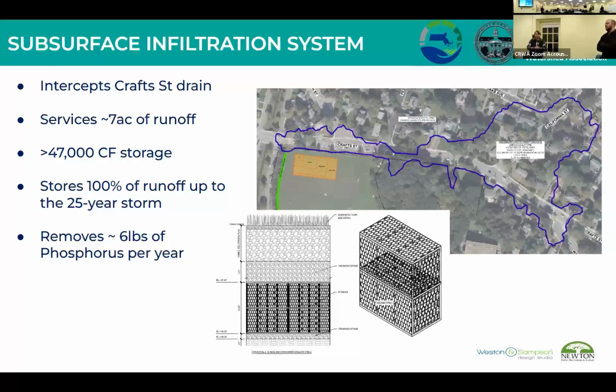Obviously, something along the lines of this Craft Street Basin that can accommodate a 25-year storm is not an easy thing to locate, especially since it's very dense around Cheesecake Brook. There are a lot of high density residential buildings. There aren't many places to put these structures because we need an empty area and a big construction project to accommodate it, but we're also limited by soils. A big part of these subsurface systems is that the soils in the area need to be able to accommodate all of that water.